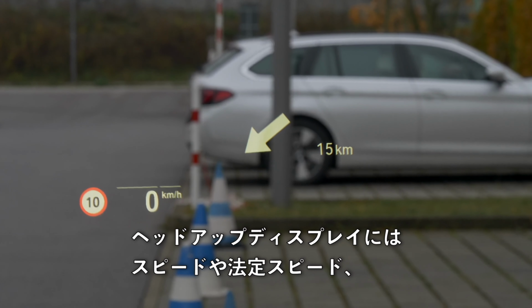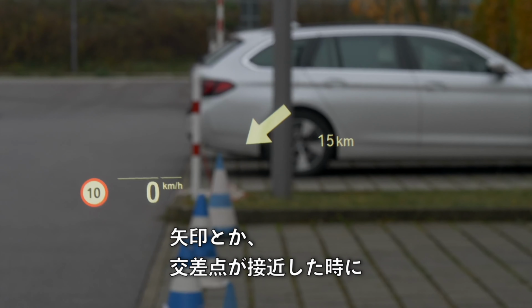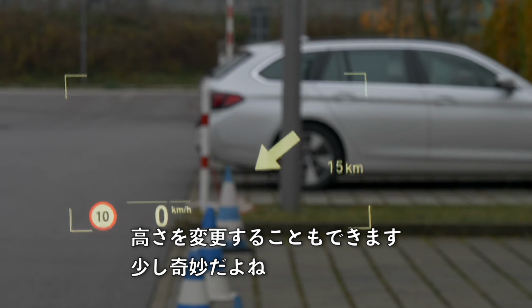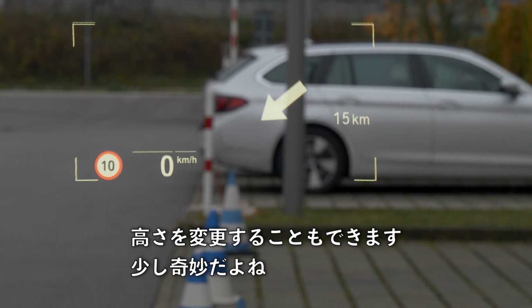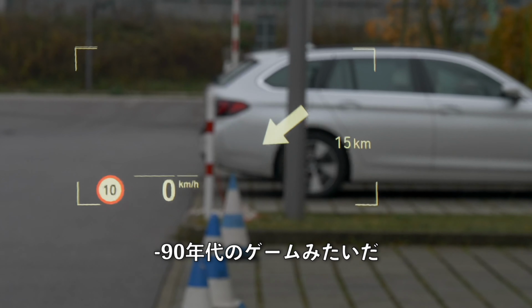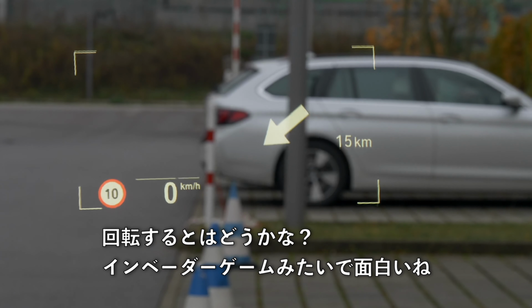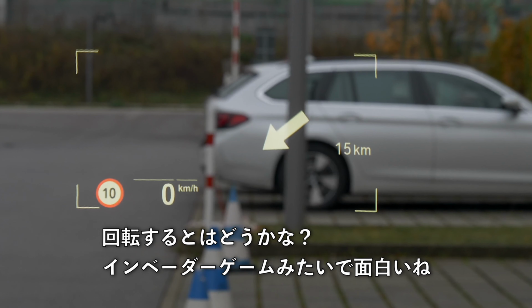Head-up display, speed, speed limit, and also arrows, or even in an intersection when you're approaching it. And yeah, you can, for example, also change the height. This looks so weird, right? Looks like a 90s game. Yeah, Michelle said it looks like a 90s game. Or what about the rotation? Yeah, Space Invaders or something.